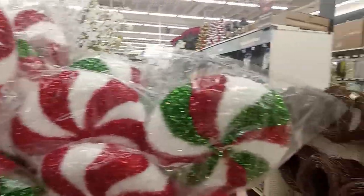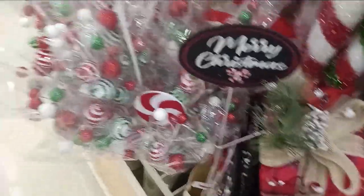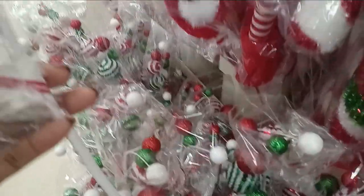They're going to start trying to say that there's a distribution issue with the chains like they did last year, so nobody can get anything in grocery stores, wherever. I have no idea. So go out and get it now, and even start your Christmas shopping, because supplies everywhere are running low. I have noticed that.